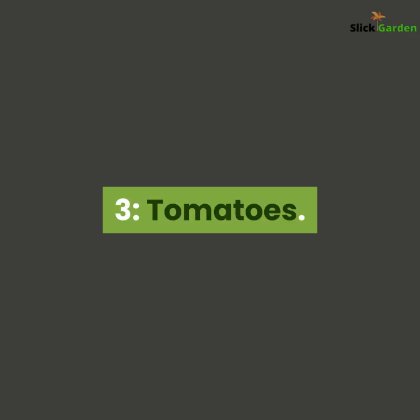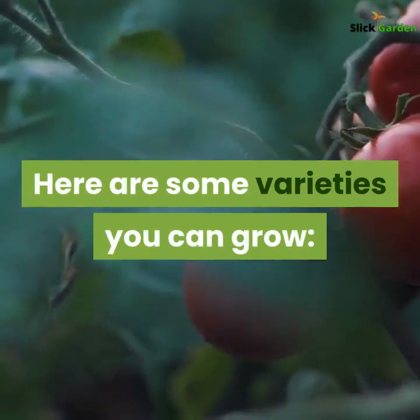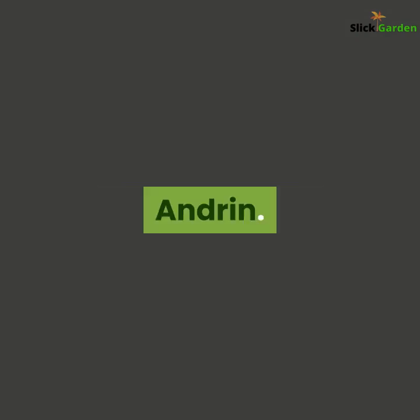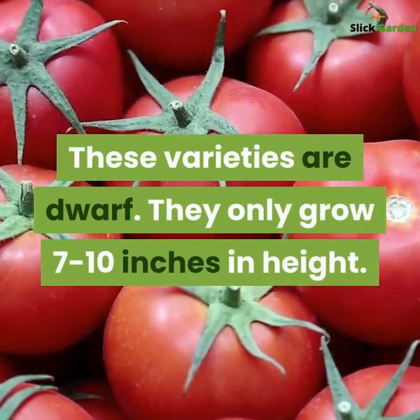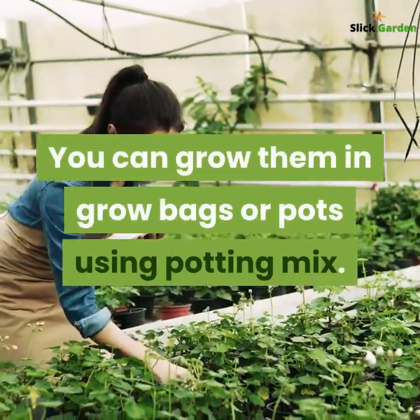3. Tomatoes. There are so many varieties of tomatoes you can grow indoors. They are called dwarf tomatoes. Here are some varieties you can grow: Muhammad, Yellow Dwarf, Ondran, Orange Hat, Vilma, Yellow Canary. These varieties are dwarf. They only grow 7 to 10 inches in height. You can grow them in grow bags or pots using potting mix.